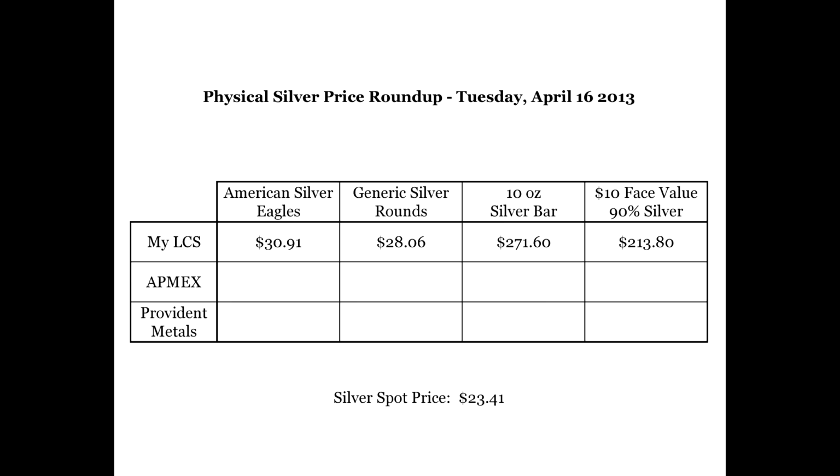When you're looking at, what is that, $7.50 in terms of a markup, that's significant. They were also offering generic silver rounds for right around $28, $28.06. So the difference there being about $2.80 or so between the two, which is pretty typical. But that's still almost $4.50 or $5 over spot. That's crazy. For a 10-ounce silver bar, you could get one at my local coin shop for $271.60, which is, in terms of pure ounceage, the cheapest option there.